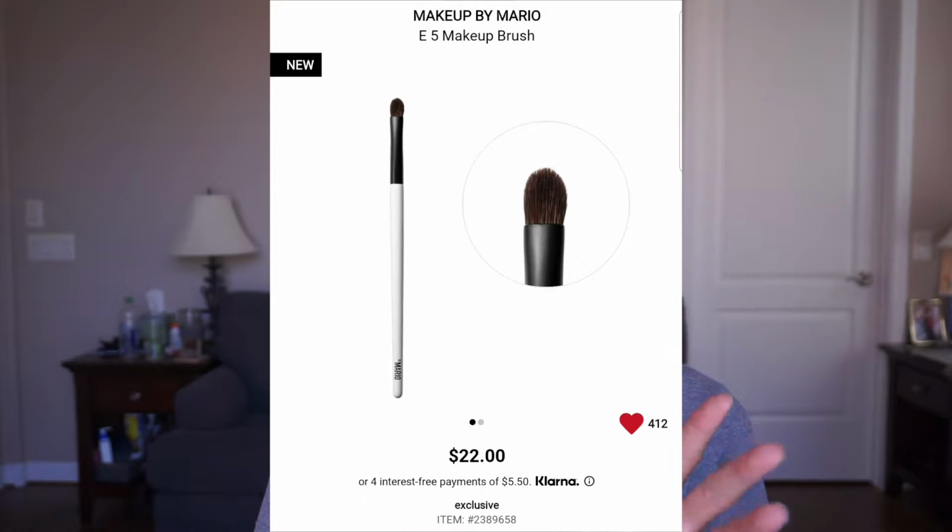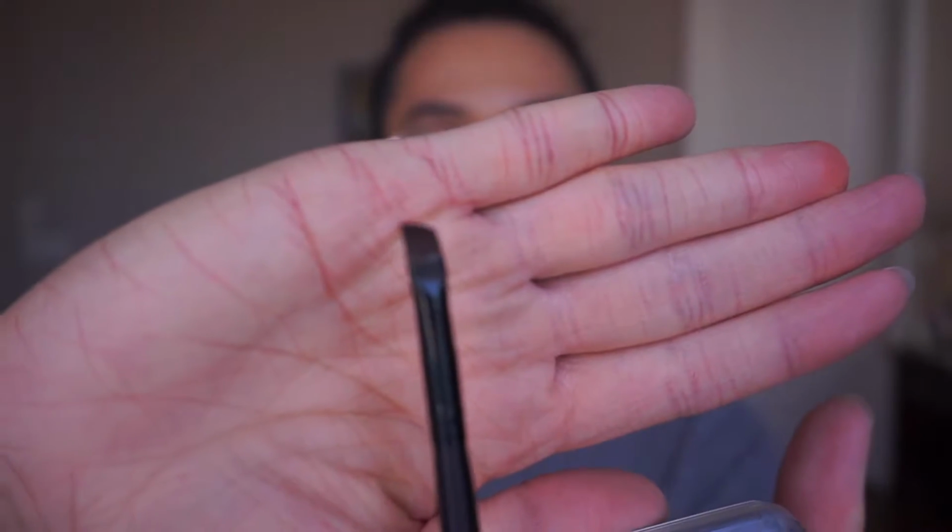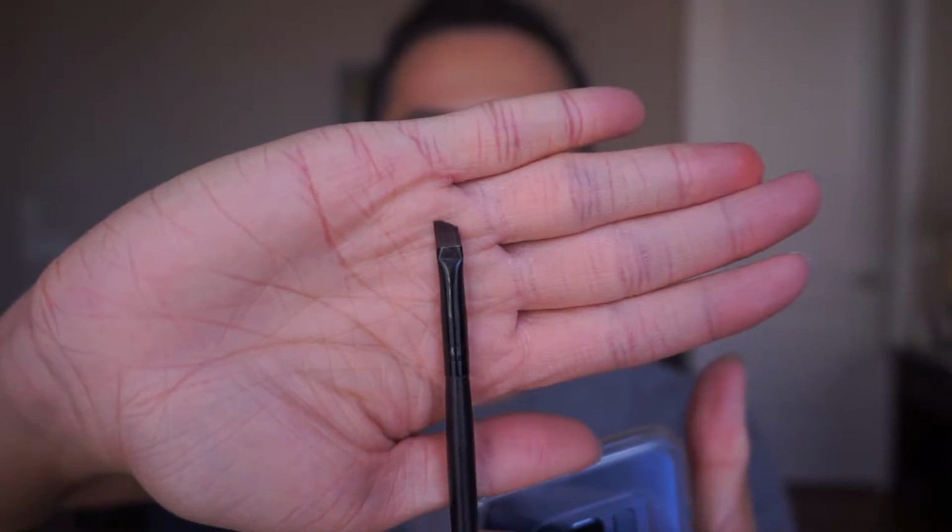He has a few brushes. I am interested in his E5 makeup brush. It's to apply and blend shadow and to smoke out the liner, and I do not have something like that. I have a liner brush, I have this brush right here, but it's pretty thin, so it doesn't have the thickness to blend out a smoky liner or something, if you know what I mean. So I'm interested in that. I'll probably wait until there is a sale though to pick that up. And that's the only brush that I'm interested in.